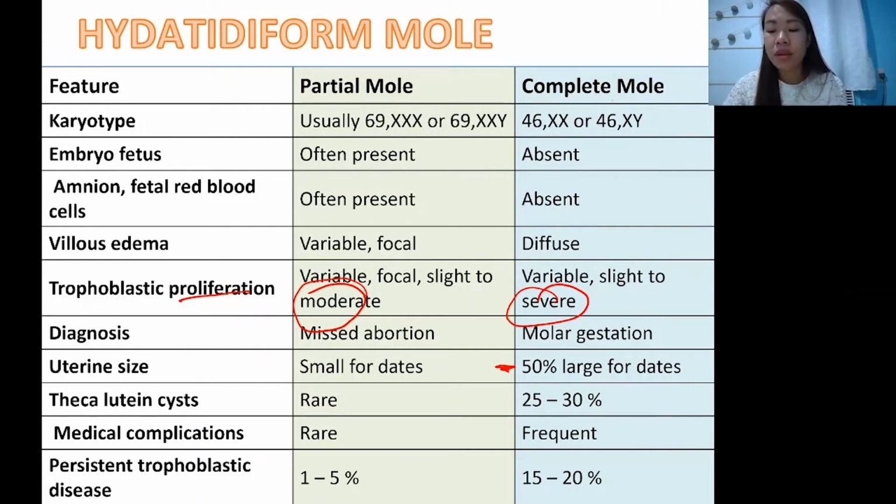Okay? So we have also what we call your theca-lutein cyst. Your theca-lutein cyst is a cyst na dumadami kapag may H-mole ka.